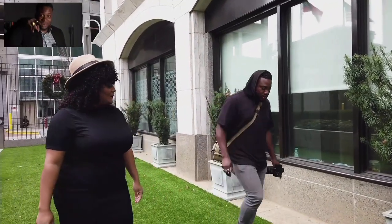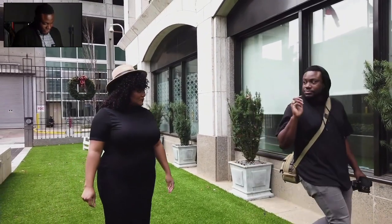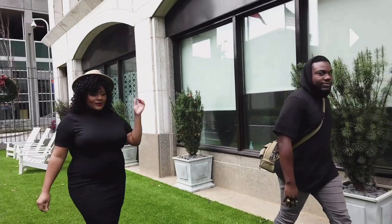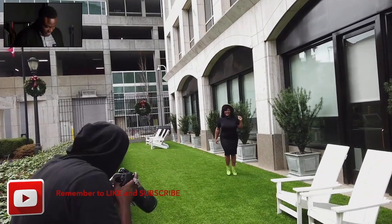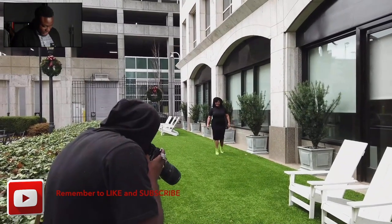So I'm teaching her how to walk. Because walking in real life is way different from walking for the camera. So let's get back into it. And you'll see it soon.